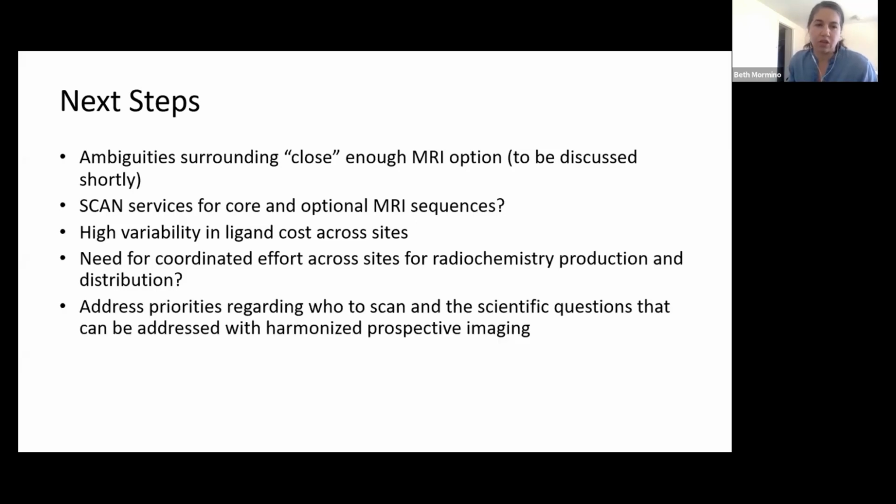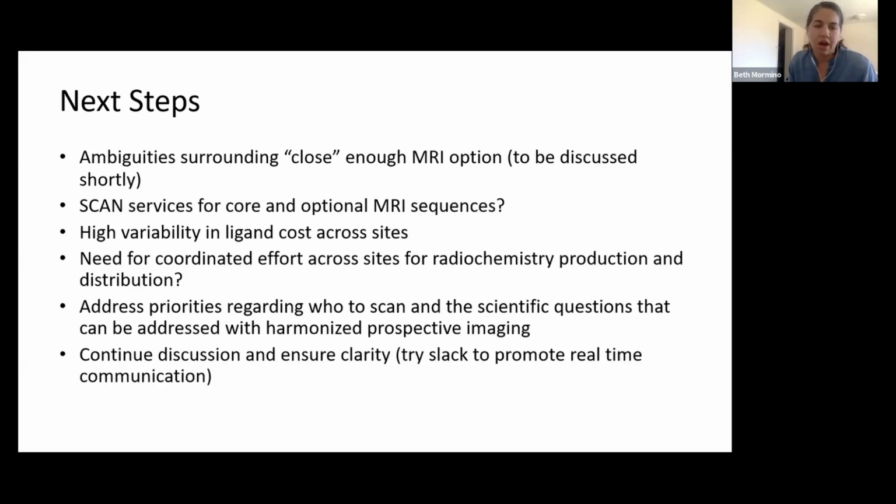I think it will also be useful to discuss priorities regarding who to scan and the scientific questions that can be addressed with this kind of imaging. It does seem like there's a lot of heterogeneity and interest in terms of the priorities. And importantly, we want to emphasize that this is the beginning of this conversation. We want to continue discussion and ensure that all the presentations today are clear. So I'll also try to promote Slack in an attempt to have some real-time feedback and communication. So thank you.